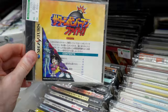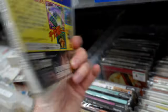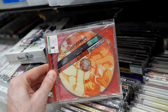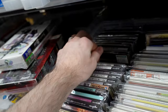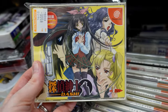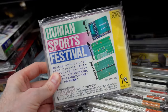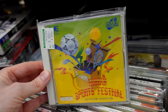What is this? Saturn Bomberman Fight. It's ripped. The insert is ripped. No insert on that one. Digital card library. Huh. What is this? Tomb Raiders. What is this? Dash. What is this? Human Sports Festival. I think that is a PC Engine game. It is. $5.50 for the Human Sports Festival.